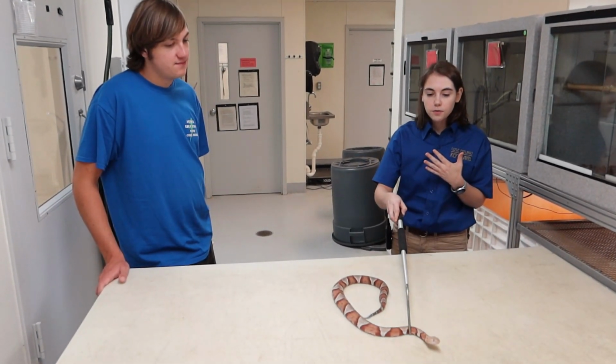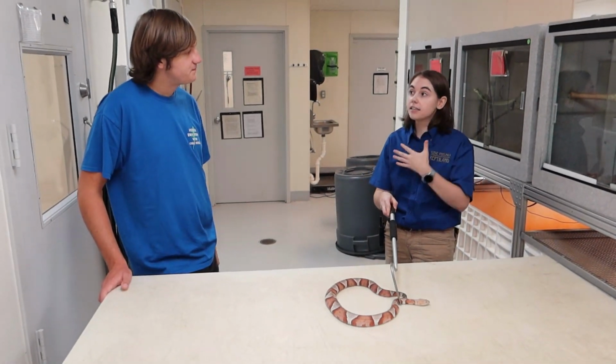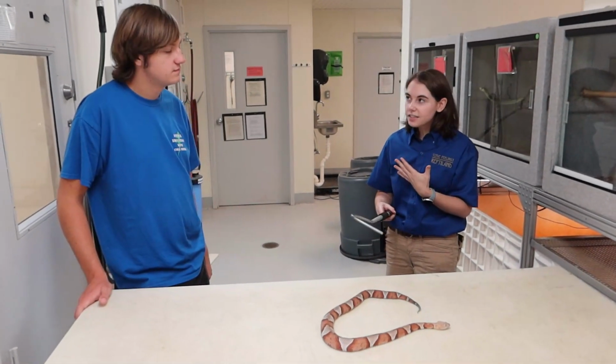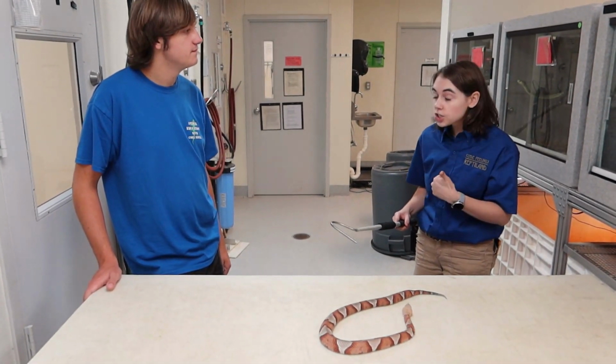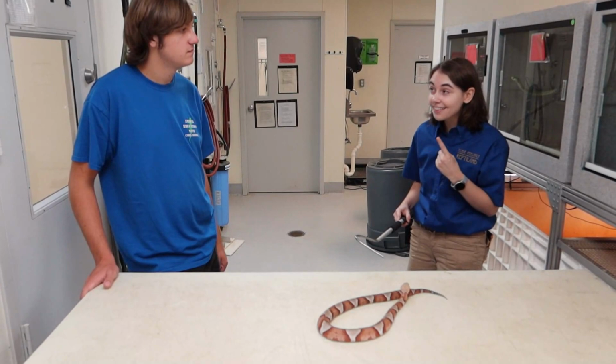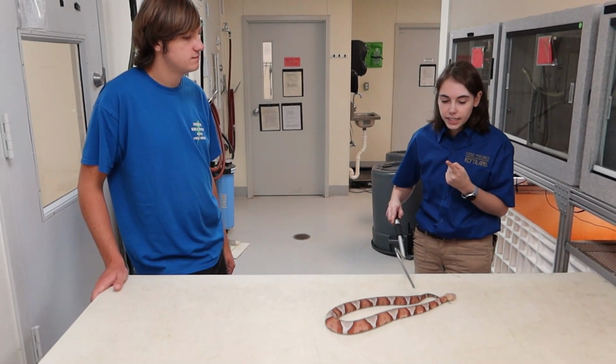But there is also some confusion, especially in central Pennsylvania. They sometimes get confused for water snakes. They kind of have that similar pattern. The orange color is very, very distinctive, and that triangular head is also very distinctive.